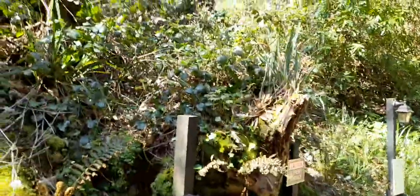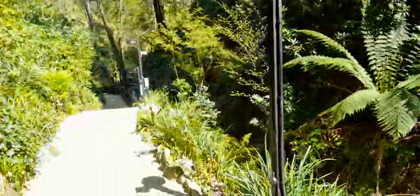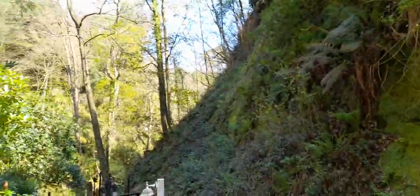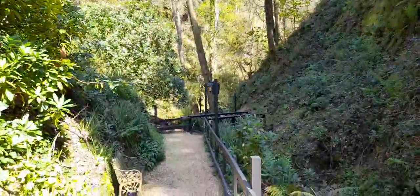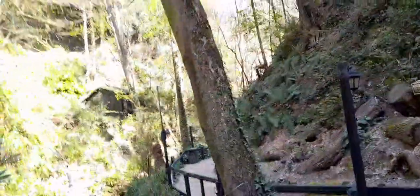Dogs are welcome, and there's a dog bin, slippery surface, Shanklin Chine, bins and seats. So if you do need to sit down, then you can do. Again, lots of seats to sit down. Beautiful stream.